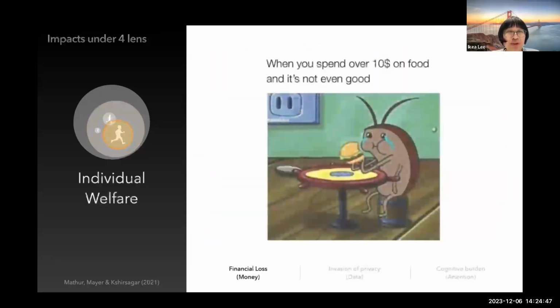And let's move on to the next stance, individual welfare. I think this stance will be very easy to understand for everyone, because everyone is a victim. We have lost our money to dark patterns somehow. That's pretty familiar, and yeah, for me too.